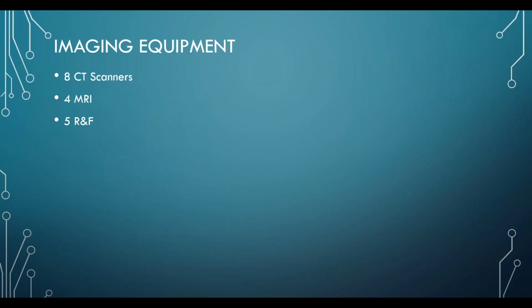5 RNF rooms. I have a basic X-ray person right now who's been to training, so we do what we can with X-ray as well. 3 cath labs. I had a cath lab engineer, but he isn't on the team anymore, so we're not doing those. 5 mammo systems. Again, I keep saying used to. I've tried mammo in the past, had a guy train. Right now, I'm not looking at doing that in-house. We've got them on contracts.